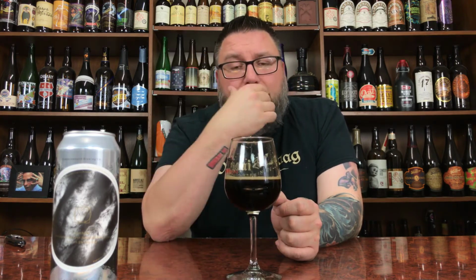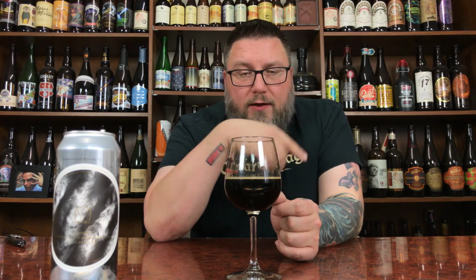Tasty, fun, delicious. The nutty vibe combined with that liqueur vibe. Lactose too. If I can wrap it all together, just kind of miss a little bit of carbonation. But again, kind of nitpicking there because it's still delicious. So let's talk about it. Was it one of the better non-barrel aged Imperial Stouts I've had as of late? Definitely in the conversation. Not sure it's up there with the best, but it's definitely in the conversation.